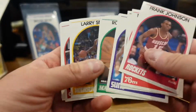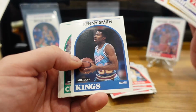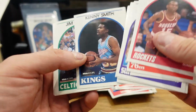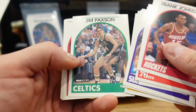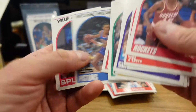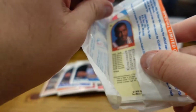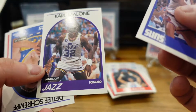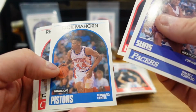Two bases. Will Perdue. Kenny Smith. Good centering, too. I'll put him to the side. Jim Paxson with the Celtics. Karl Malone, he was the MVP of the All-Star game? That's a good one right there. We always see the Western Conference. All right. Karl Malone, basic. Looking really sharp. The center, I mean, obviously I'll take a closer look later on.